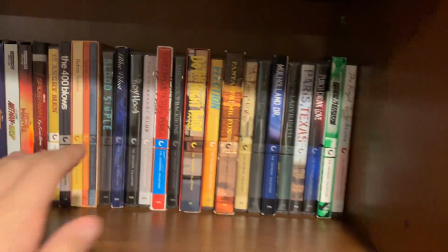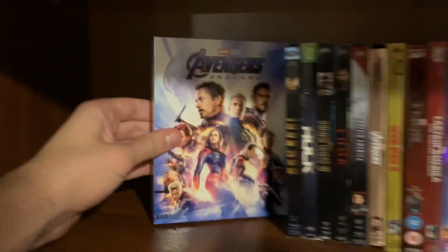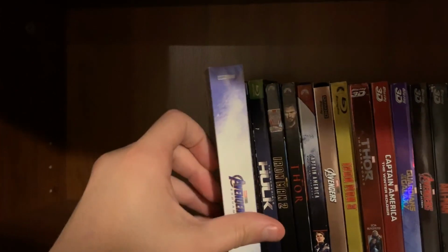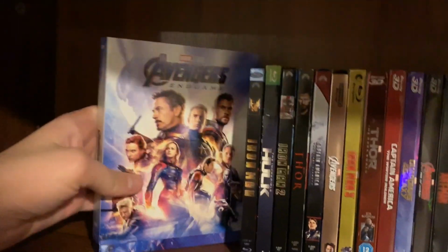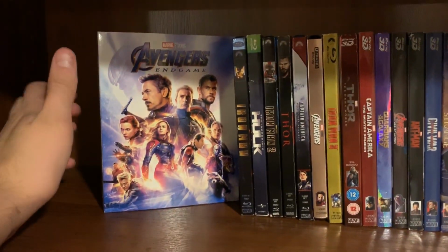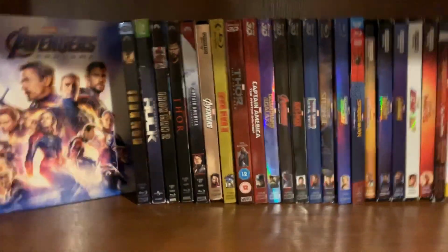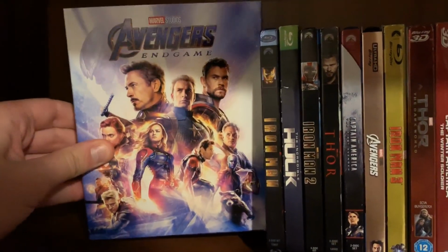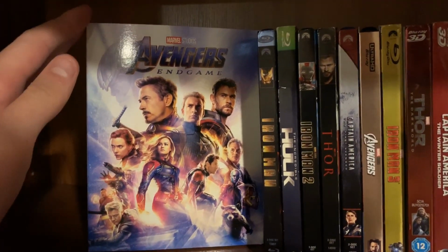It is my Marvel collection, as well as the first part of my Criterion. So to bookend this Marvel collection, we have my Target exclusive edition of Avengers Endgame, which is my favorite MCU movie, obviously. It's freaking Avengers Endgame. I usually collect just these slipcover editions of them. I'm trying to get them all with the slipcovers, but for this one, I just had to make an exception and get the really nice release.